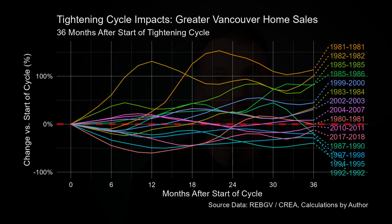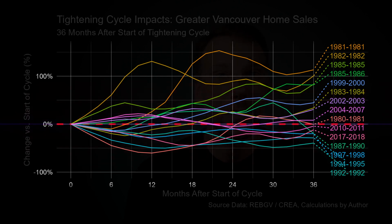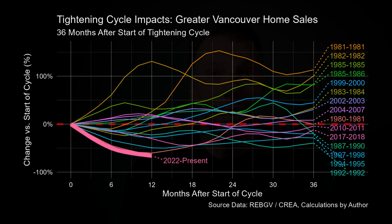So each of the home sales data series I've pulled in here is labeled along the right-hand side by the years associated with the tightening cycle. And if we focus in on the big picture, we can see that not every single data series goes below the 0 line on the chart. And what this means is that not every tightening cycle had an immediately negative impact on sales. So that's pretty interesting. But what about the impact of the current tightening cycle? Well, we can bring in the latest data series and we can see that the current tightening cycle has sales down pretty hard relative to previous cycles. In fact, the current cycle is actually the worst on record so far, even beating out some of the notorious cycles of the early 1980s when interest rates were soaring above 20%.